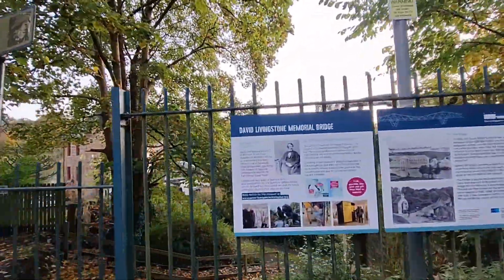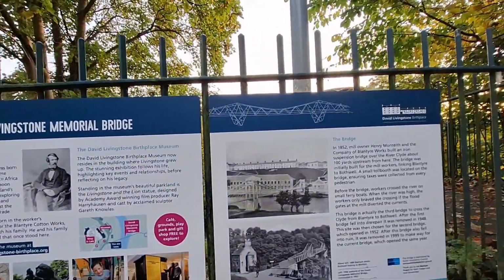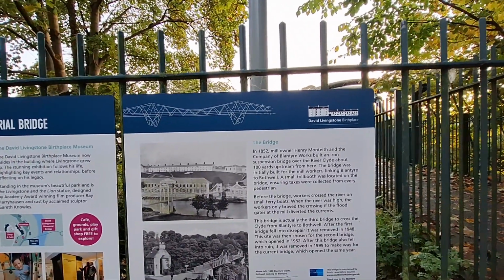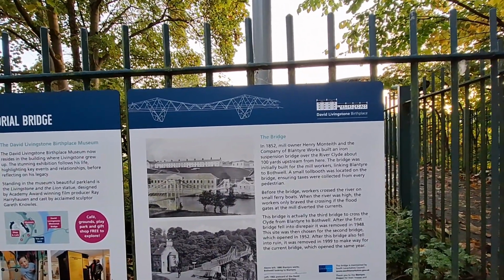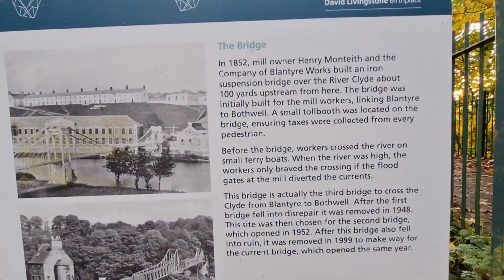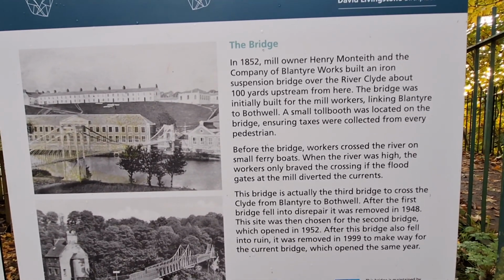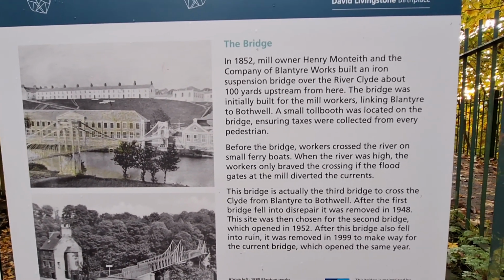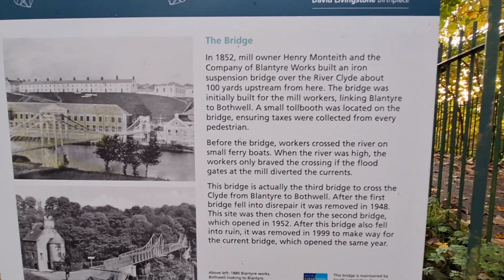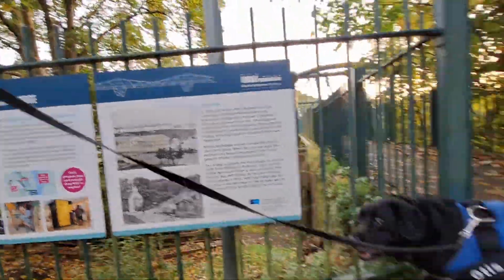Well, David Livingston was born in 1813 and he travelled to South Africa as a missionary, but soon became Scotland's famous man, exploring sub-Saharan Africa and campaigning against the East African slave trade. So this is the third bridge built across this part of the Clyde from Blantyre to Bothwell. The first one fell into disrepair in 1948. The second one then was built in 1952 but collapsed in 1999 when this third one was built. And over we go.